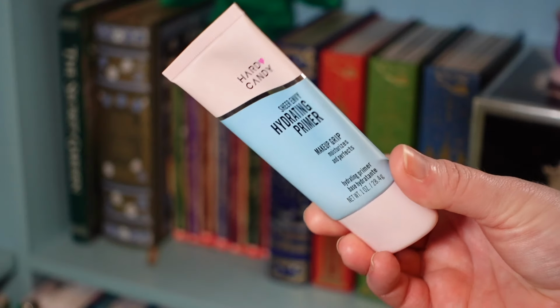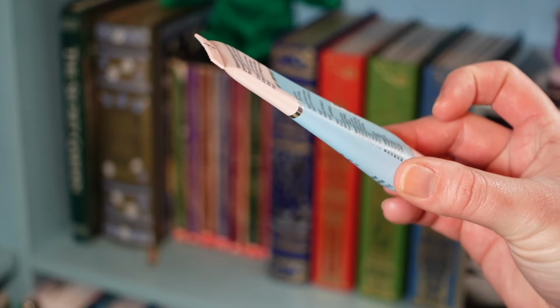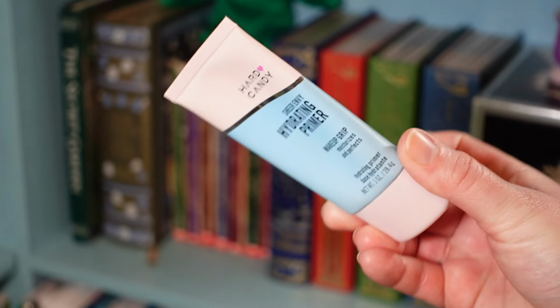And speaking of not big fans of the formula, this is the Hard Candy Sheer MV Hydrating Primer Makeup Grip. I've had to roll this in and roll this out of my project pans a couple times because this is just not behaving and meshing with my current foundation. So I just did roll this back out because it's not meshing with my current foundations. So I don't know what I'm going to end up doing with this. I still want to have it in this project.